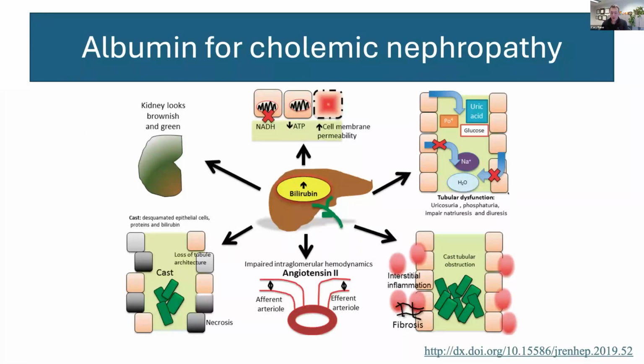And I don't want to step on Dr. Pitchler's corner here, cholemic nephropathy. He could do this more justice than I could, but we think about cholemic nephropathy or bile acid-mediated injury in our patients who have really high bilirubins, which is mediated by a number of things: tubular dysfunction, bile cast formation, altered glomerular hemodynamics. And we know that albumin binds both to bile acids and to bilirubin.